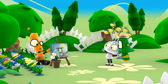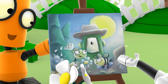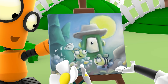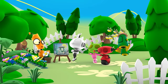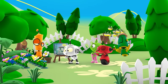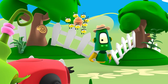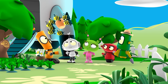That's wonderful. We love it. Great new painting. And you put all the important things in that help flowers grow. The gardener who plants the seeds, water, sunshine, and the bees. I'd say that's mission accomplished. We wanted to give you this. Some honey, in case you get hungry.